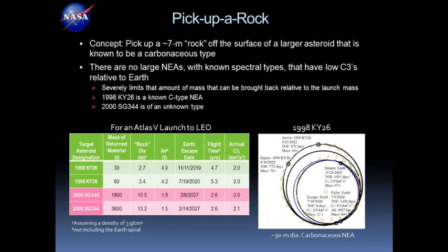Okay, 1 minute. All right. But we don't know what spectral type it is, and it comes back late. You would be around 2030 or so. So the pick up a rock option doesn't solve the problems that we thought it did during the KISS study.